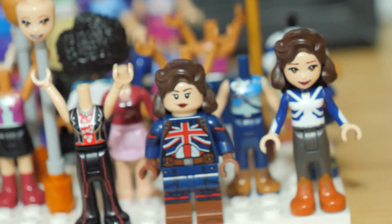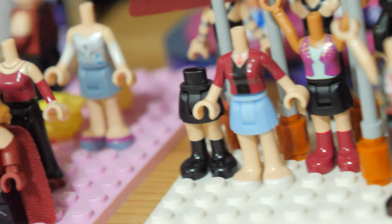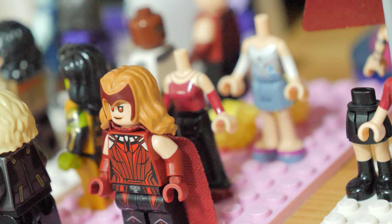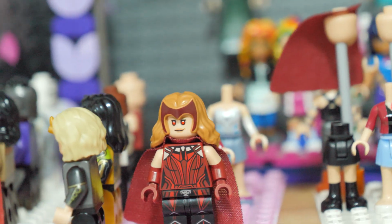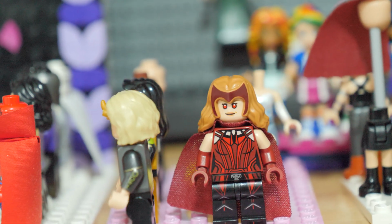Okay, so now that we made sure that the new skin color is in fact a new skin color, I can get back to painting the Scarlet Witch.